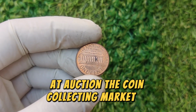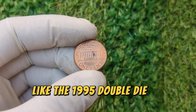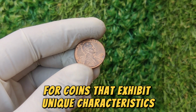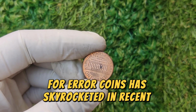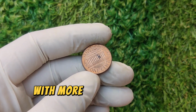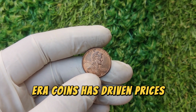The coin collecting market is booming, and rare Lincoln pennies like the 1995 double-die obverse are hotter than ever. Collectors are willing to pay extraordinary sums for coins that exhibit unique characteristics and are in exceptional condition. The demand for rare coins has skyrocketed in recent years, as collectors view these rare pieces as both historical artifacts and sound investments. With more people entering the hobby, the competition for high-quality coins has driven prices to new heights.